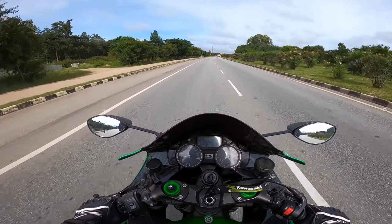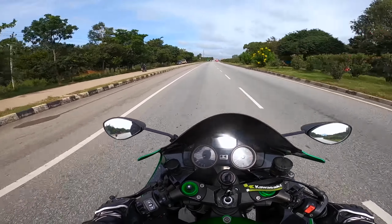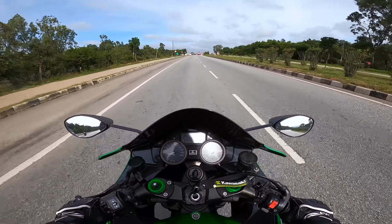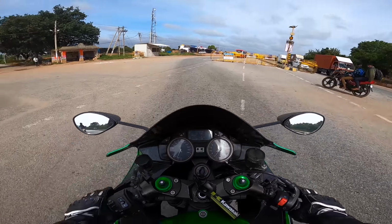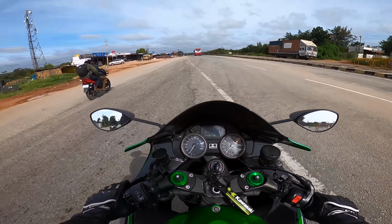And if you plan to buy this motorcycle, then you have to take it for service once every 6,000 kilometers, which will cost you roughly 12,000. The parts change is extra, so you have to be very careful with it. I mean, very careful in the sense that Kawasaki parts are a bit expensive. Servicing this motorcycle for 12,000 is a very nice deal, but the parts are quite expensive.